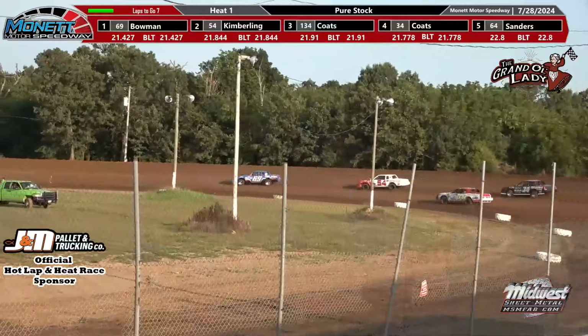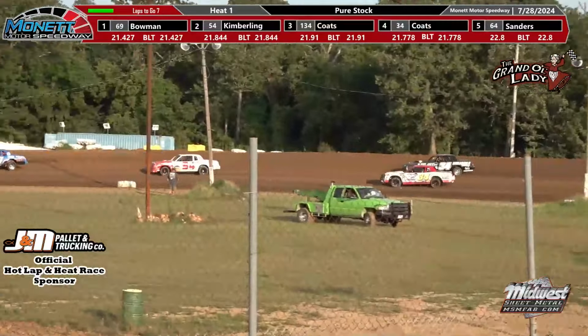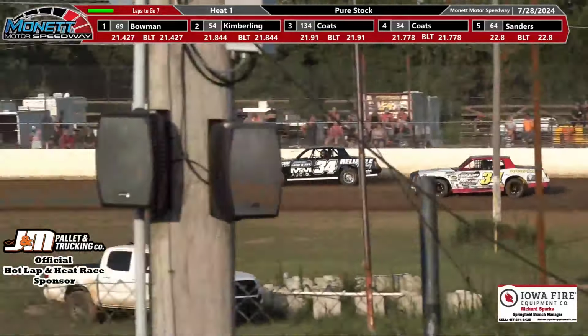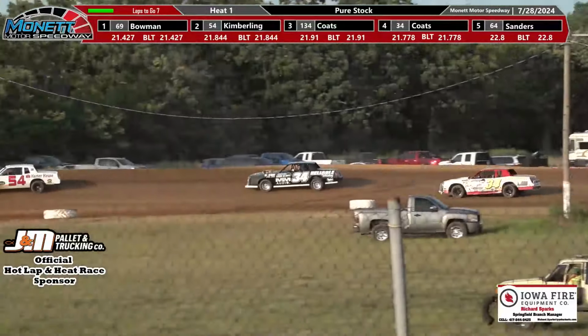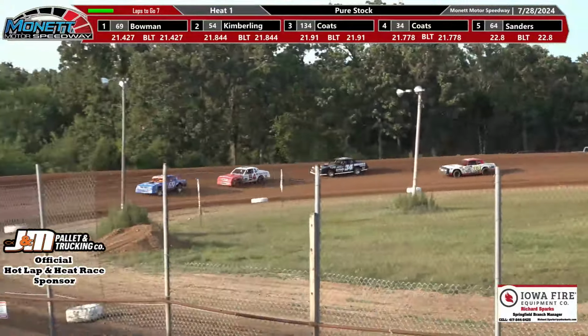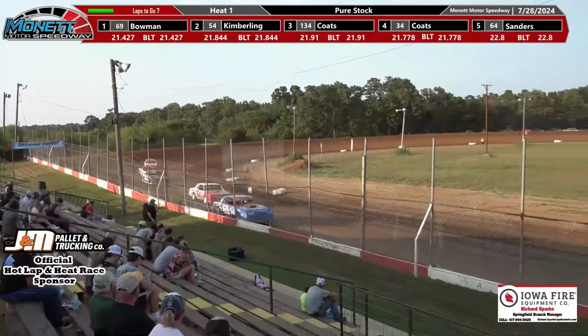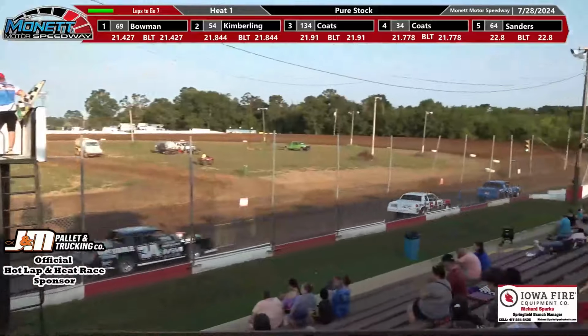Dean Kimberling in that second spot. Lenny Coates in third for now. Watch out. Sean Coates on his top side. They're side by side as they make their way down the back stretch. Sean Coates getting around Lenny. Good run for Sean Coates in that black number 34 machine. He's looking to take over that second spot.